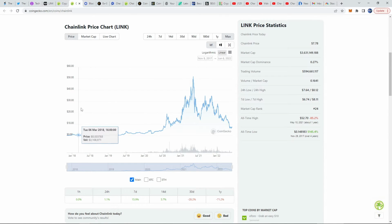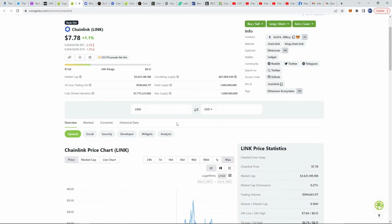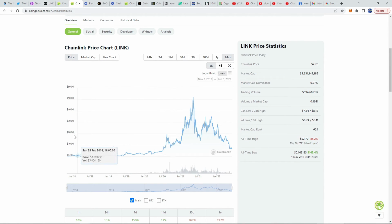And on top of that, I also want to remind you that this is a project that has seen a lot of steadiness despite this recent drop. This project has now been around. It's sort of become one of these blue chip coins, and I think people are kind of forgetting that right now.